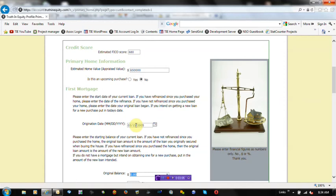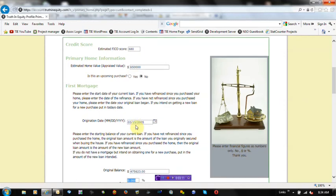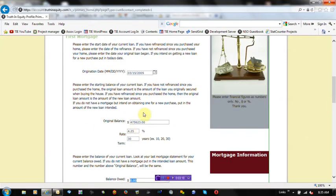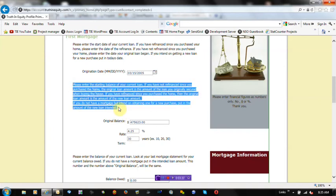And when they bought it or financed, they financed for $475,623, whatever. And it was at a rate of 4.25%. And they got a 30-year loan. Pretty straightforward information right there. No secrets. All explained right here.